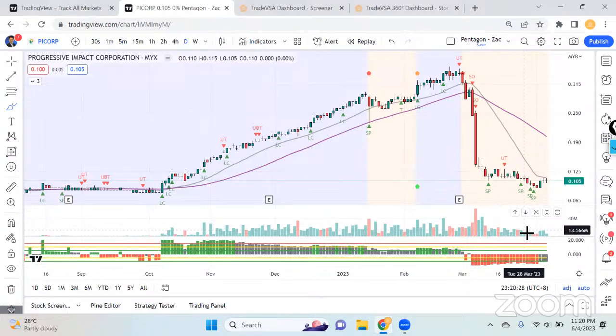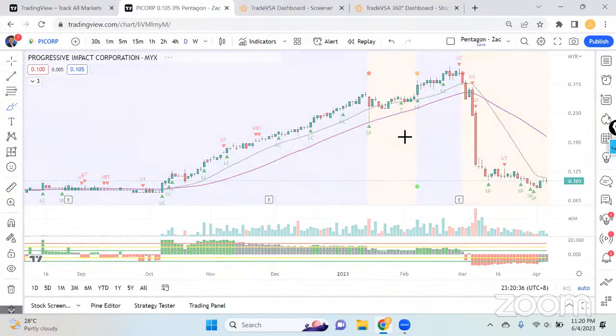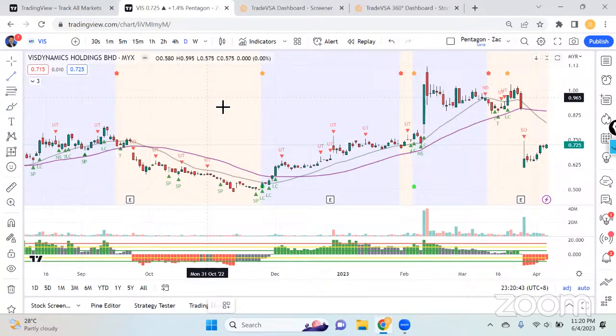Okay, so for Pico, again, not my cup of tea. This is too scary for me. So let's look into our VIX dynamic. Wow, this one also had a big drop. Okay, here, line change.